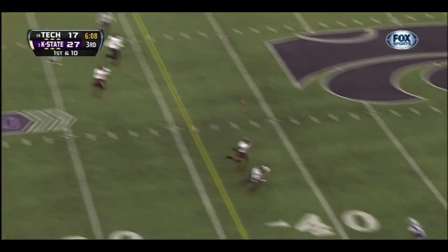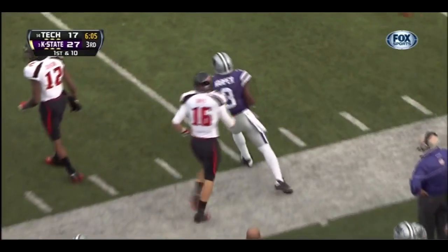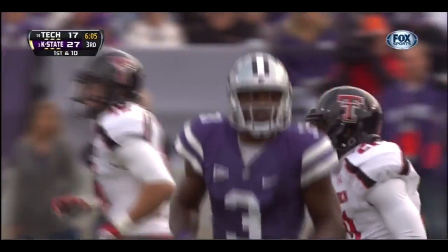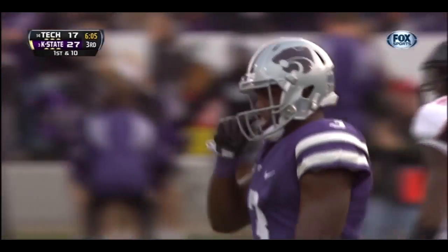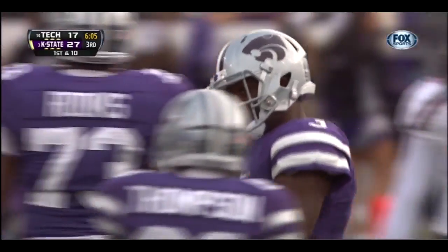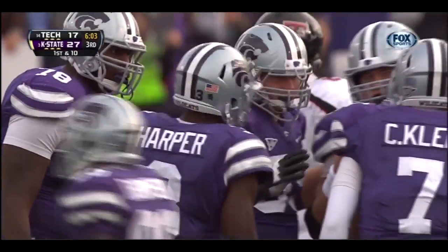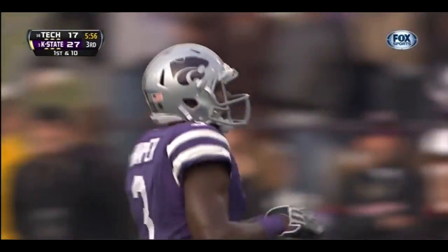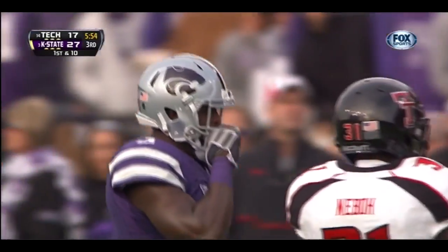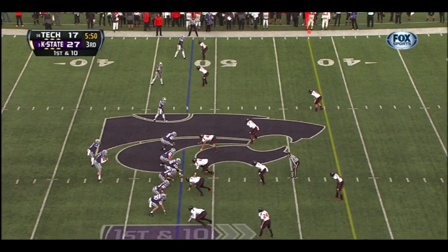Klein to the sideline. Chris Harper wide open. And Harper gets out of bounds at midfield. And I think Art Kaufman would say to me, we just did that. And Chris Harper just beat me. My corner was not able to stay with Harper, who ran a very good route, came back to the football. Everything was right. Make Klein throw the ball. He throws it accurately, but the route was the key to that play. He won off the line of scrimmage on the perimeter. A 22-yard gain, 1st down and 10 at the 48.